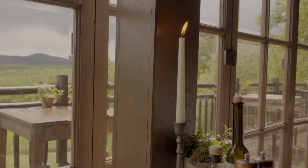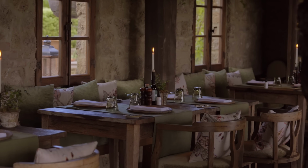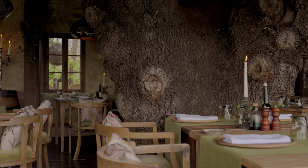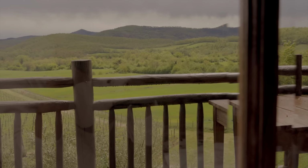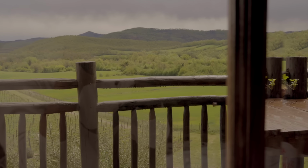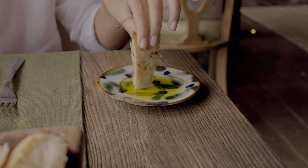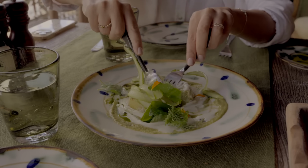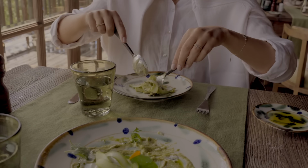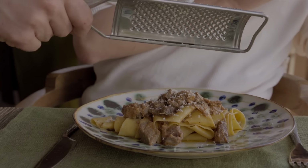It is beautifully decorated in a rustic style, featuring elements that evoke the green and brown tones of the Tuscan landscape. The wide open views to the vineyards and the menu composed of classic Tuscan cuisine, using almost exclusively ingredients organically grown at the property, make the whole experience feel so quintessentially Tuscan.